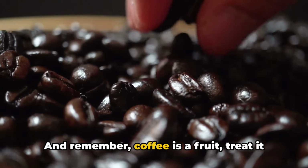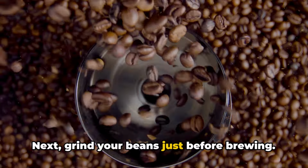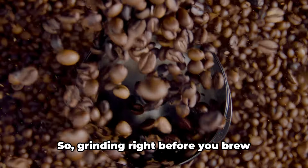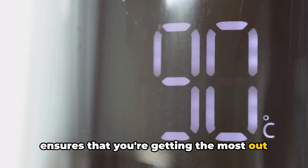And remember, coffee is a fruit. Treat it as such. Next, grind your beans just before brewing. Why, you ask? Because coffee grounds start to lose flavor as soon as they're exposed to air. So, grinding right before you brew ensures that you're getting the most out of your beans.